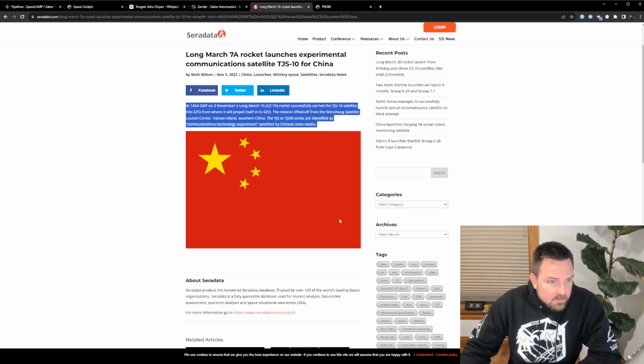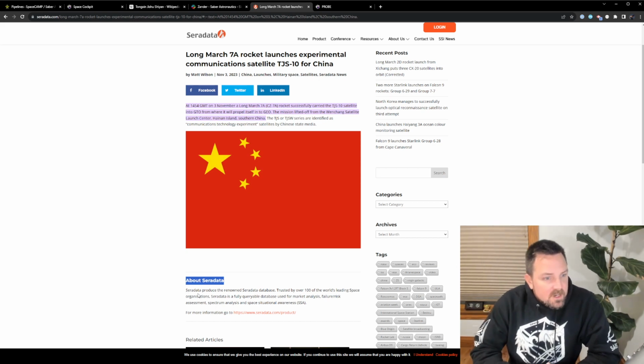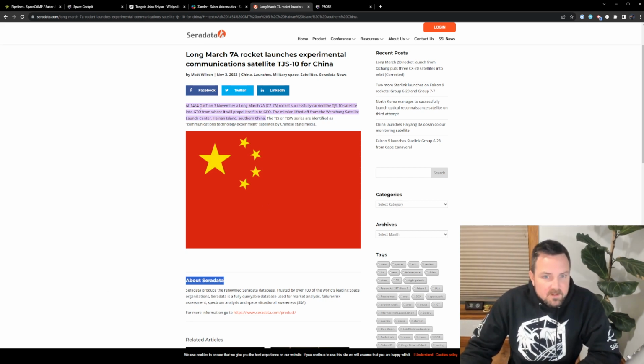If you Google this, you'll be able to find some information on this launch. This is provided by our friends over at Data, who catalog information on different launch vehicles, spacecraft, all kinds of different stuff. But if you Google this, you'll find information on this launch that at 1454 GMT, 3rd of November, on a Long March 7 Alpha, there was the launch of TJS-10.